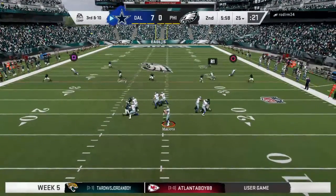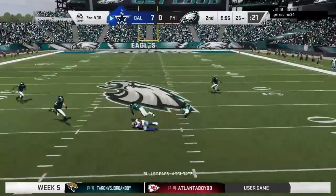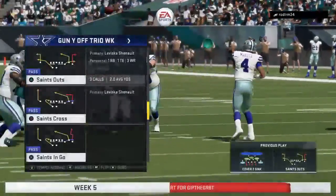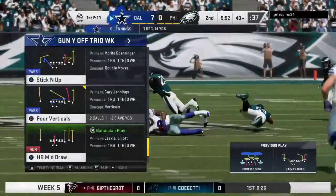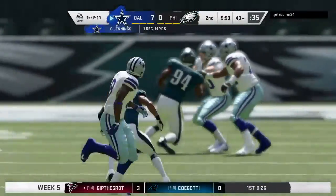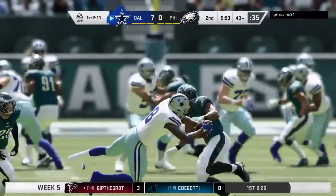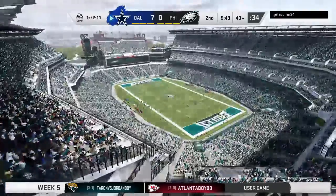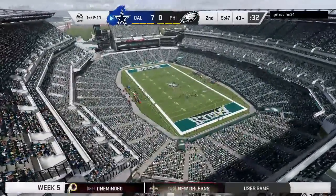From the gun, Mariota. And Jennings has it. 14 yards, good for a Cowboy first down. And the key number on that play, 3. Third play of the drive, third down, spectacular catch, turns into a first down. First down saves them from a 3 and out.